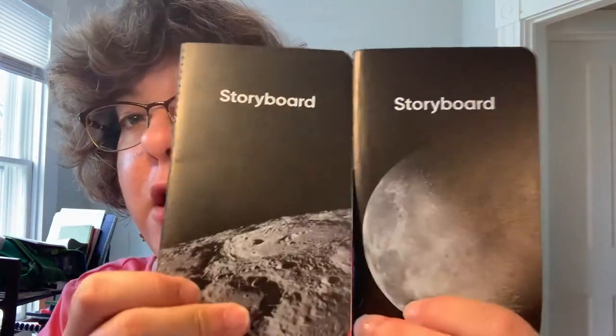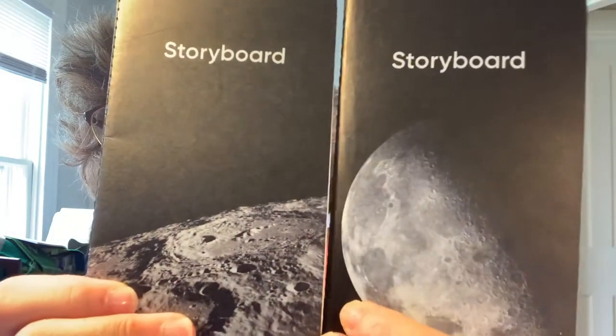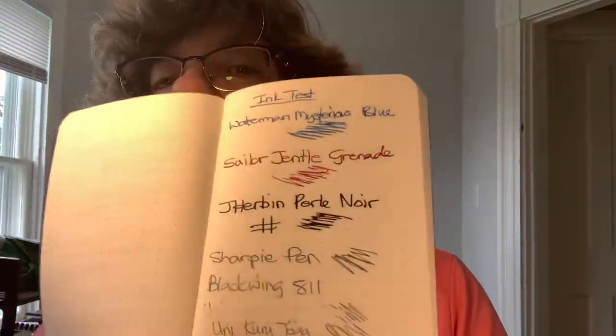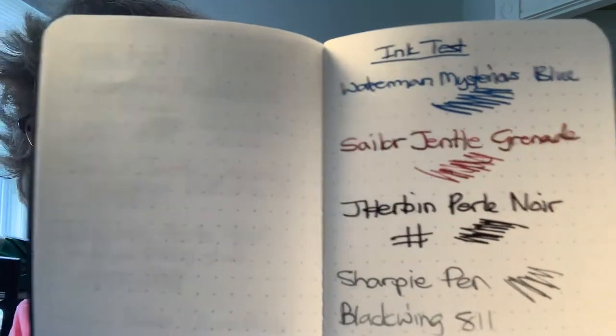So here they are, the edition one, the storybook notebook with the lunar surface pictures on them. They're just your standard pocket size notebook. They're dot grid, and as I said, they're not Tomoe River. I did a quick ink test with just what I happened to have inked up at the moment, and they function pretty well.